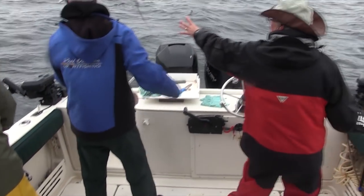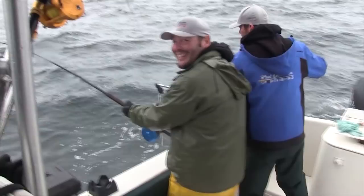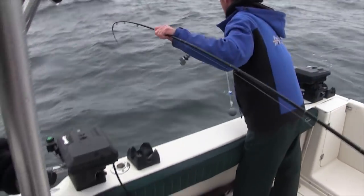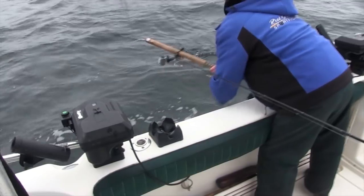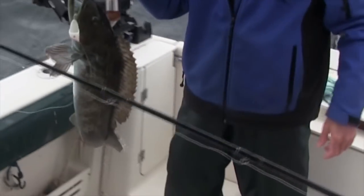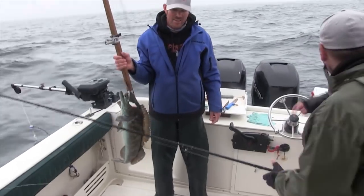Oh. Another great eater. Oh, Rob's got a nice one on there. Keep it under the water. See a little run if you want to run. He's gonna back up. Sure. Double header lings. Woo!